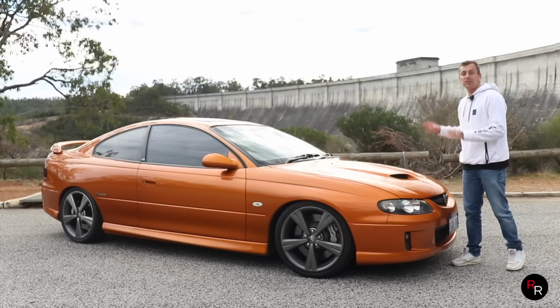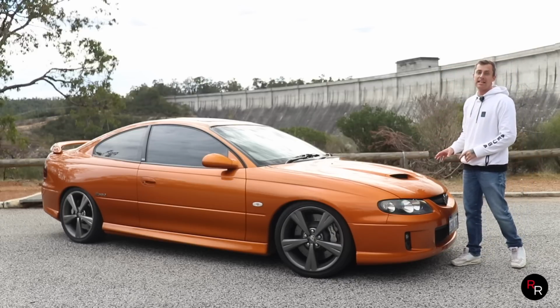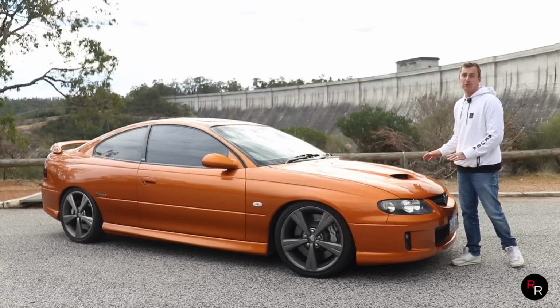Today, I'm standing in front of a 2005 Holden Monaro, and of course, this one being the limited edition CV8Z model with only 1,100 of these ever being produced from Holden.